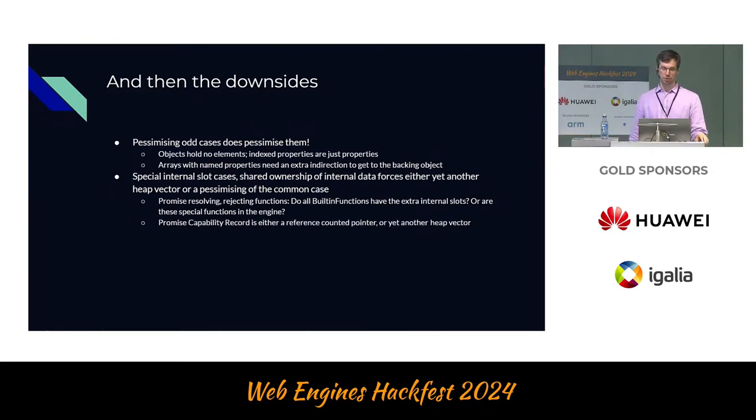Promise capability records, these are shared between modules and promises and so on and so forth. So either these need to be reference counted pointers, or it's yet another heap vector. And now the items then of course have this index into this heap vector. Of course that's what we choose.